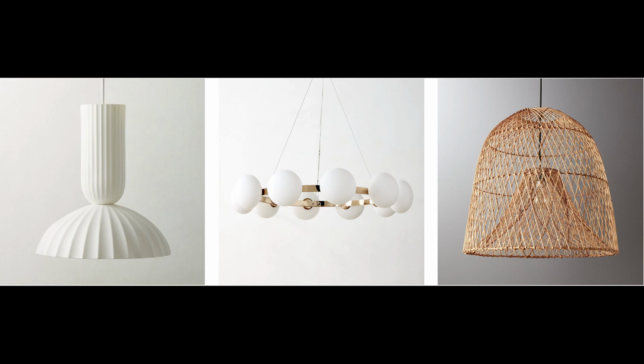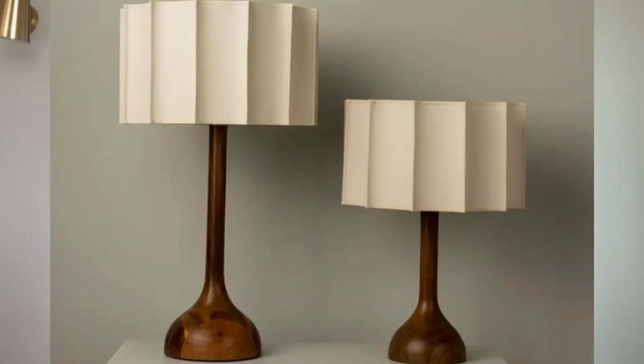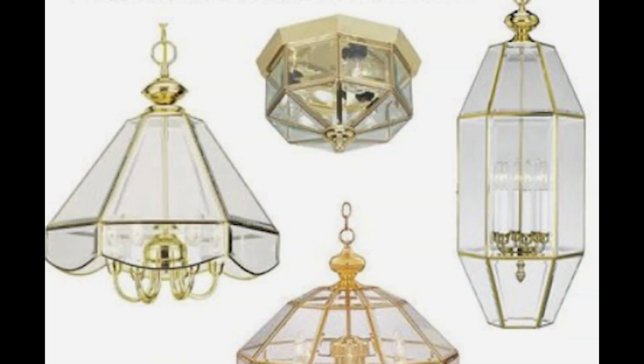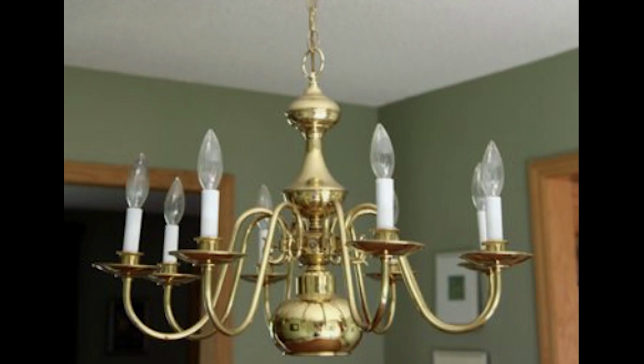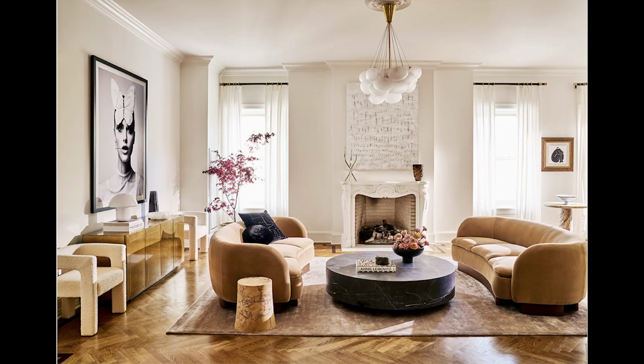Next on our list, updating your lighting fixtures. Lighting sets the mood. Choose modern fixtures that match your style and add a touch of elegance to your space. So go ahead and swap out those outdated fixtures for something sleek and modern. You'll be amazed at the difference it makes.